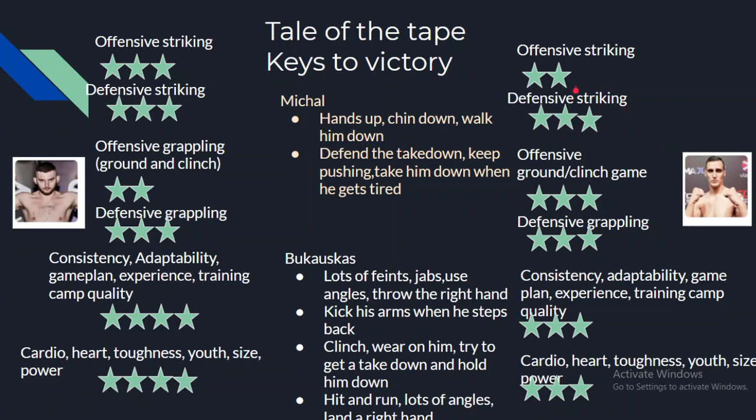But still, he lacks the skills, in my opinion. Lacks the consistency, the game plan. I have a feeling that Michal is going to come forward, outstrike him. This guy is going to shoot. Michal doesn't have the best takedown defense in the world, but still it's quite decent. He struggles from his back, but Bukauskas doesn't have the best top game. I even think that Michal is going to be able to escape. He's a veteran. So I expect again Michal to walk this guy down, start landing more shots, stop the takedowns, get back up, continue being the more technical guy, and also more volume.